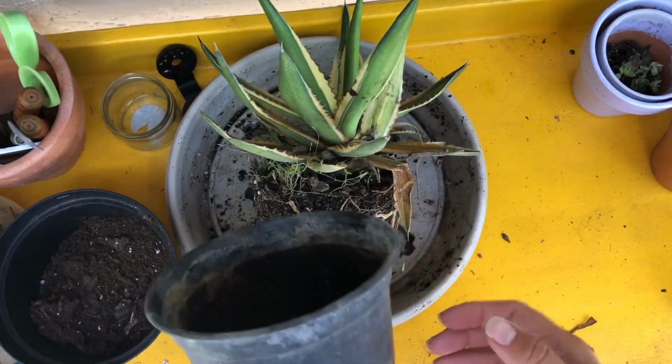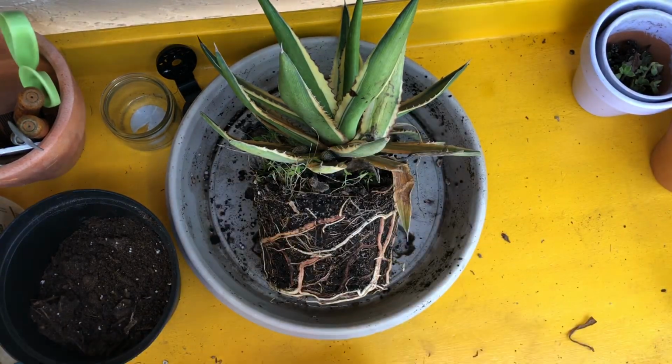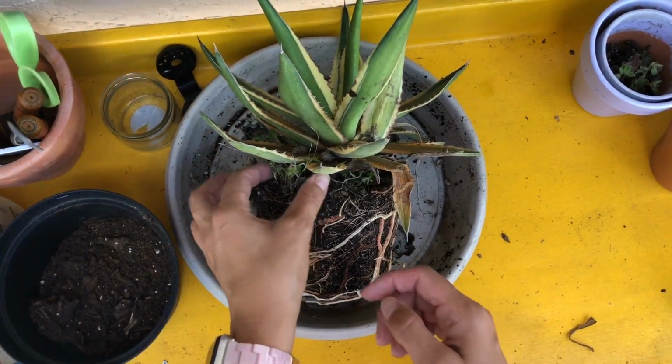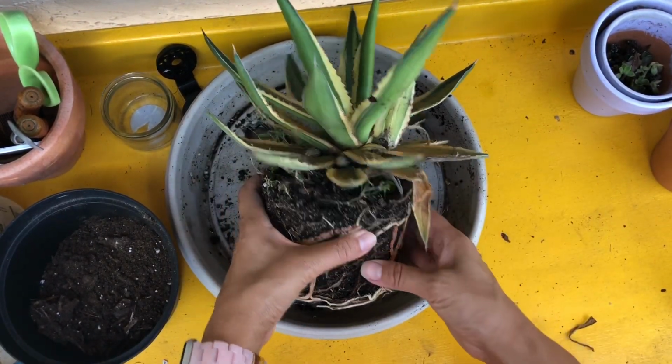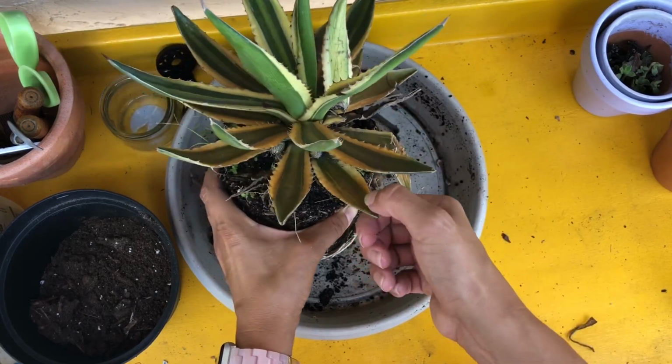Oh goodness, the doggy's gonna keep barking. The neighbor's doing something in the back, and the dog wants to go outside, but obviously he doesn't want him to go in the back right now.